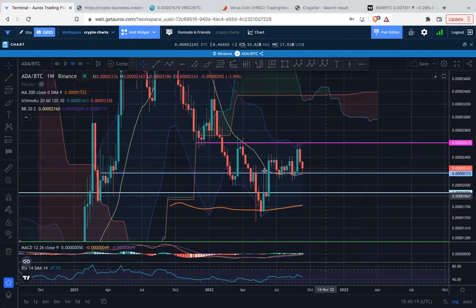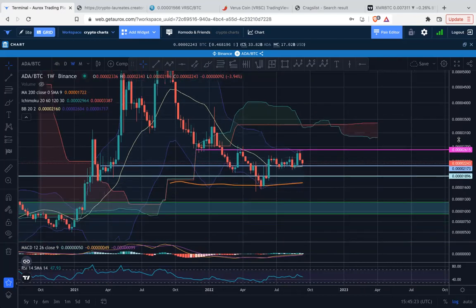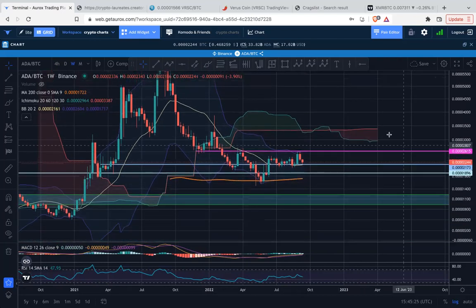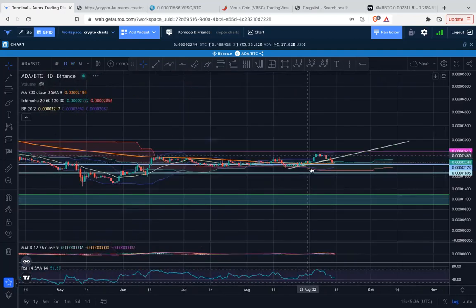Maybe this becomes an accumulatory range within this type of zone here. That would be lovely, you might say, on a long-term basis, based on this kind of price action, where you're making lows that are significantly higher than previous long-term lows. So anyway, we'll see what that plays out to be. But locally and near term, it looks weak.